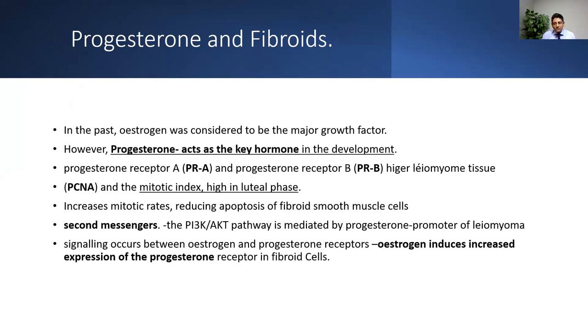Even though we think it's the estrogen, no, it's in the luteal phase that the fibroids get enlarged. The mitotic index goes high, there will be rapid cell proliferation. So it's progesterone that is really driving the growth of the fibroids. And it increases the mitotic rates, reducing apoptosis of fibroids in the smooth muscle cells. These apoptotic pathways are really suppressed in the fibroids. Second messengers, the PI3K and AKT pathways, are mediated by progesterone, a promoter of leiomyoma.